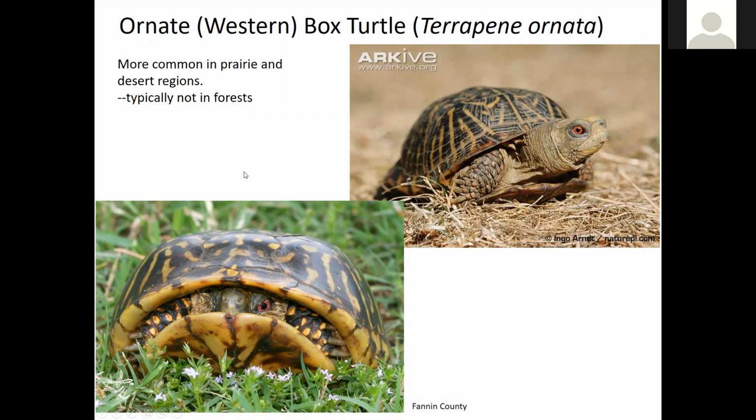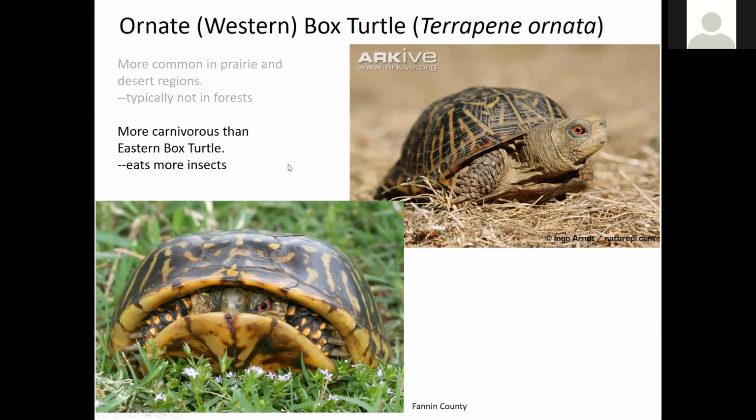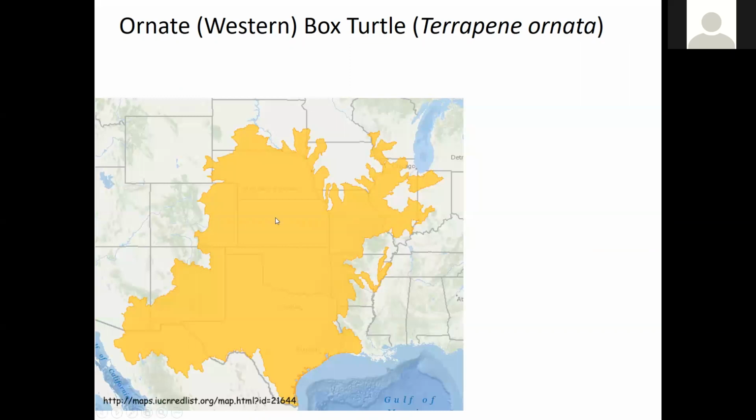Yeah, more of a prairie species, and even these things occur out in the western deserts. Typically not in forests, but I found one in my house, and that's pretty forested. Considered to be a little more carnivorous than the eastern box turtle. It eats more insects. That might just have a lot to do with where it lives. And so you see, we're right in the range of this thing.